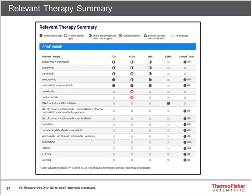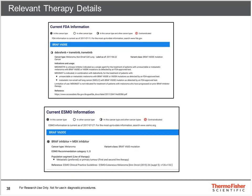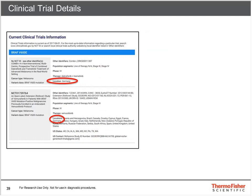So if that's page two, then the next pages are some examples of the information that we curate and provide in the report. This is some example of the FDA information for the therapies for BRAF V600E, and this is an example of the ESMO information. And as you can imagine, you'd have a section of these for each of your variants. And then lastly, we have the clinical trial information.